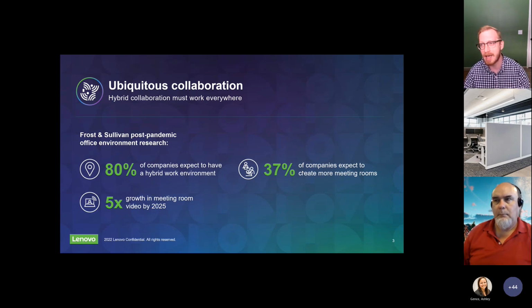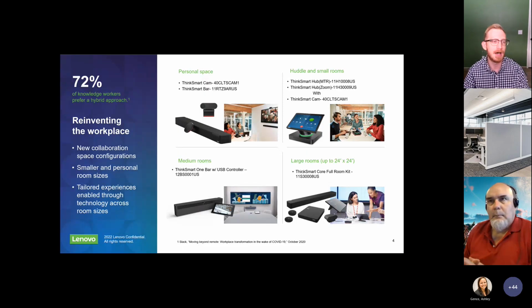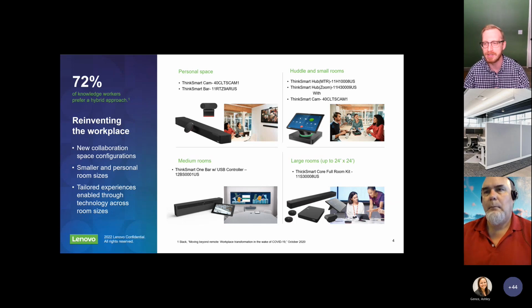So to this point, I'm going to walk you through a couple of the different spaces where our technologies currently work. I will expand on these later in the presentation. So if I miss anything, just hold on for a few and I'll probably clear a little bit of it up going forward. The smart collaboration line offers a variety of solutions in different room sizes, from BYOD rooms to large one-touch to join Microsoft Teams rooms.